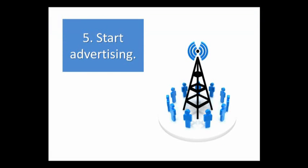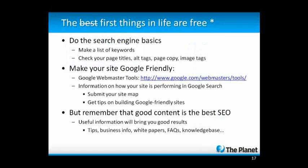Next slide. So finally, we get to the meatier part, which is after you've gone through these things, finally, it's time to start advertising. And that old phrase, the best things in life are free. I don't know if they're always the best things, but they're certainly the first things I would recommend that you do are free, with a big asterisk, because nothing's free. Your time is worth money.